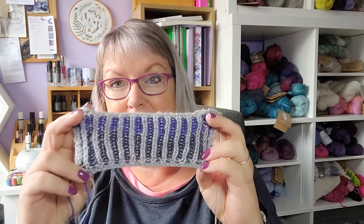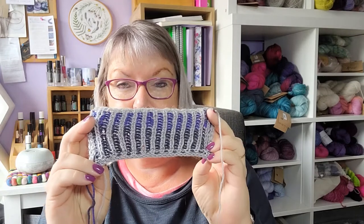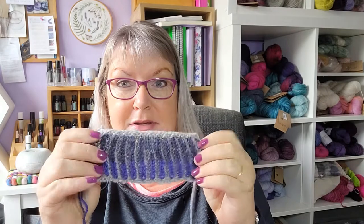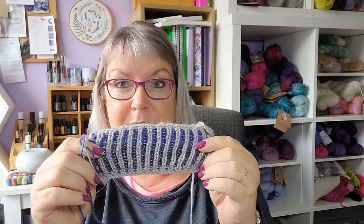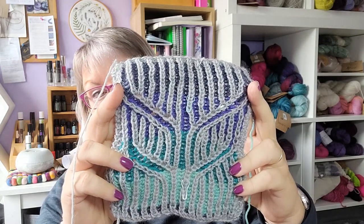But I knitted this swatch before we left. They're both West Yorkshire Spinners Colour Lab DK, the solid grey, and then a variegated blue. And I knitted that swatch before I left. And then I charted out the pattern, but as you saw in the video, I didn't like it, so I unpicked a bit of it. And then this morning I re-knitted what I unpicked. So that's what it looks like.